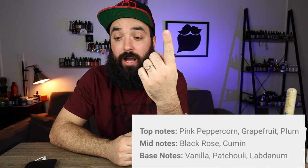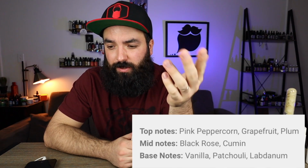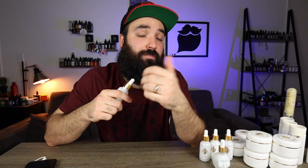This one here, the 50 Shades scent specifically, is top notes of pink peppercorn, grapefruit, plum. You've got your mid notes of black rose and cumin, base notes of vanilla, patchouli, and labdanum. I don't even know what that is. Anyways, fantastic scent. It comes off as a nice cologne-like scent. I feel like that cumin is almost that musky type scent in here. Fantastic scent. Really do enjoy this one. Definitely my favorite one of what I've got here.